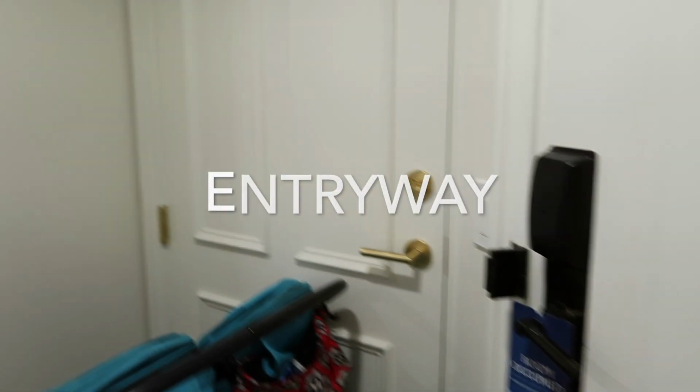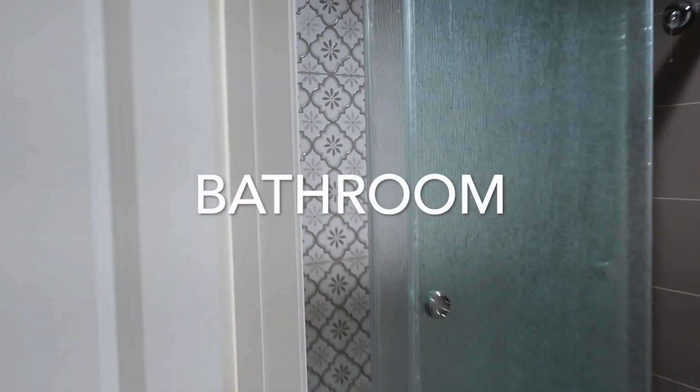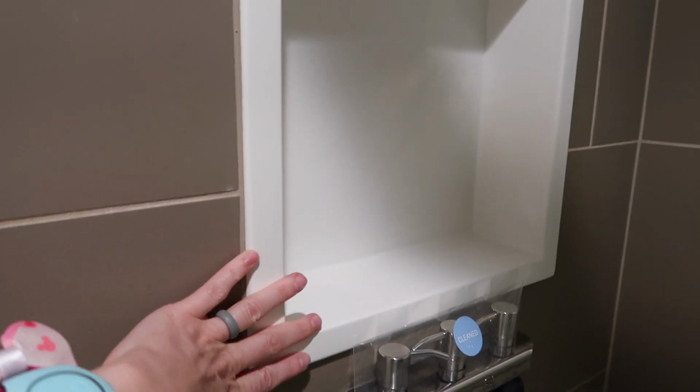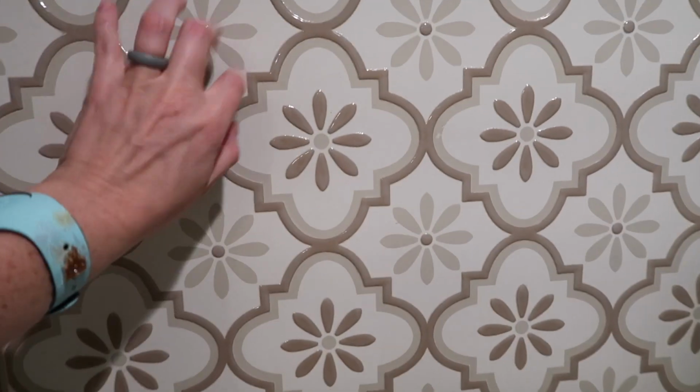So you first walk in, it's got this lovely entrance. Brand new floors, they used to be carpet. Here's a mirror, hello. And then it goes right into this gorgeous bathroom. Look at this backsplash. I love this. You can see that it says cleaned right there. It's got a little space for your own toiletries if you want to bring them. It's really pretty.